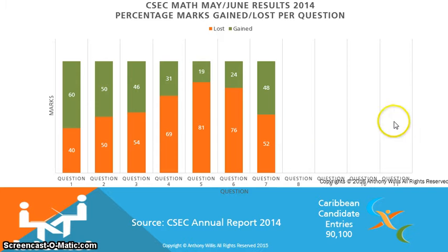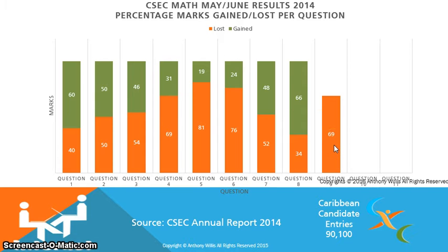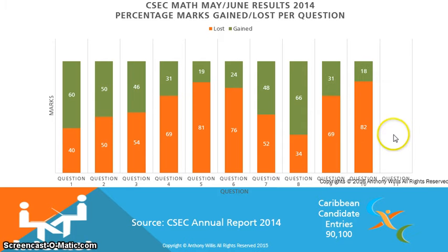Now we come into paper 2, 4 hard questions, tough questions in the examination. Look what happens. On the first question, 34% loss of marks. Now look what happens, a steep increase in the loss of marks. 69% of marks lost on that question. 82%. In other words, by looking at the 4 questions in paper 2, you notice the steep loss in marks that students experience.